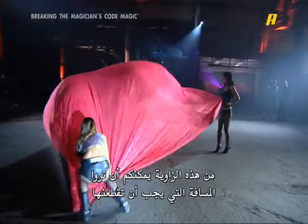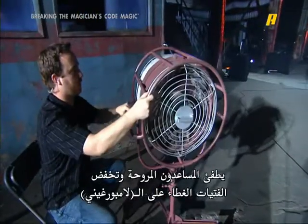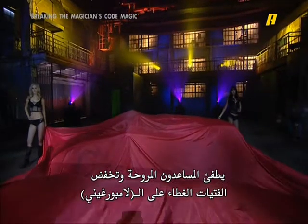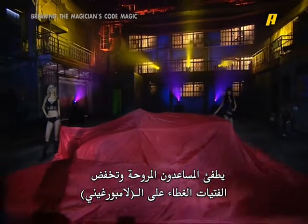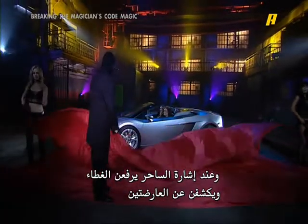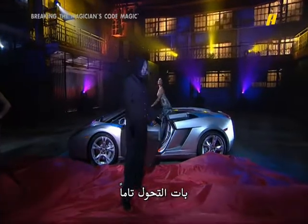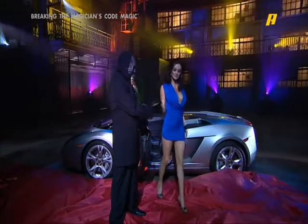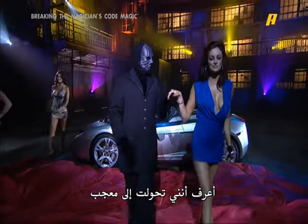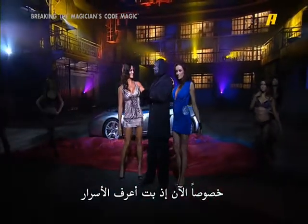From this angle, you can see how far they have to walk. The stagehand turns off the fans and the girls lower the sheet down onto the Lamborghini. On his command, they remove the sheet and reveal the models in their revealing outfits. The transformation is complete. I know I've been transformed into a fan, especially now that I know the secrets.